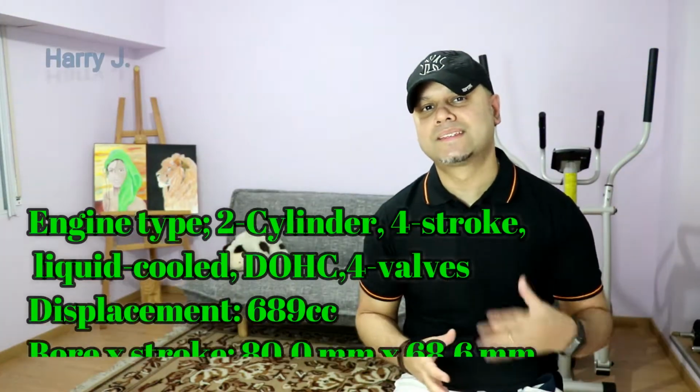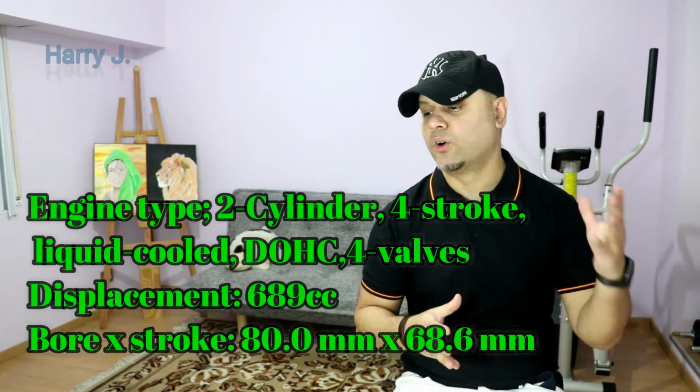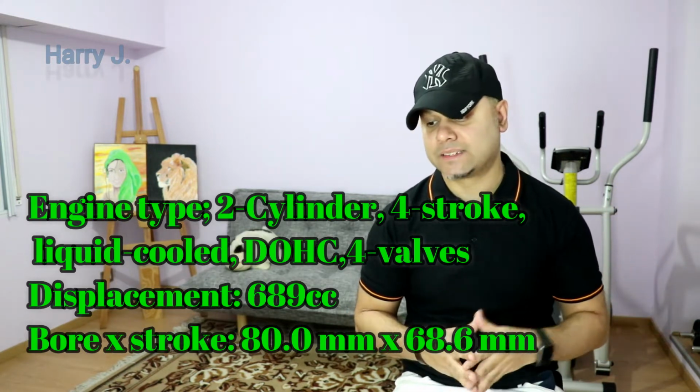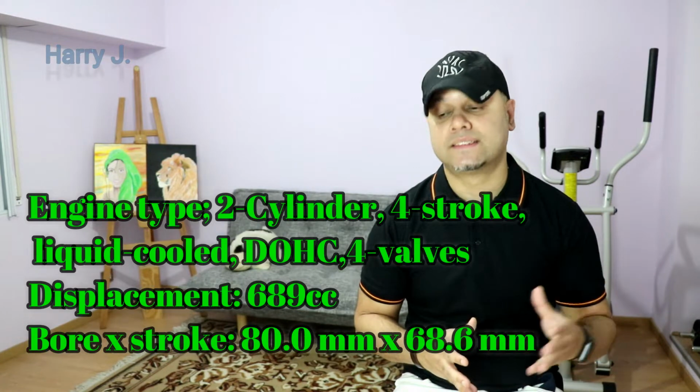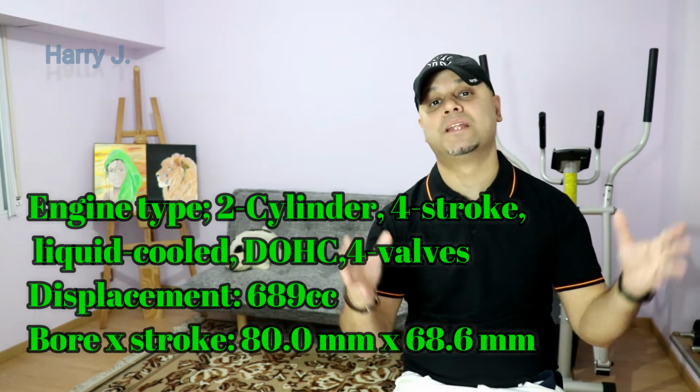Let's talk a little bit about specification. Engine type: twin cylinder, 4-stroke, liquid cooled, DOHC, 4 valve. Displacement 689cc, bore 80mm, stroke 68.6mm.